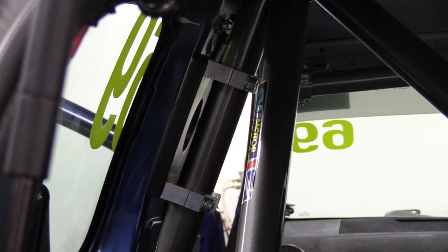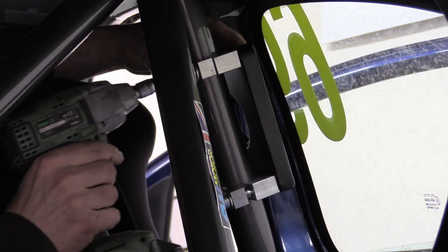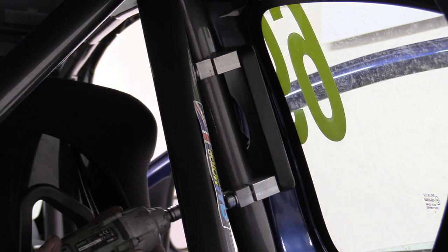Now, we haven't modified anything at all. We're using existing anchor points on the shell to increase the effectiveness of the roll cage. You could argue that the car is now safer than it was before we added the brackets.